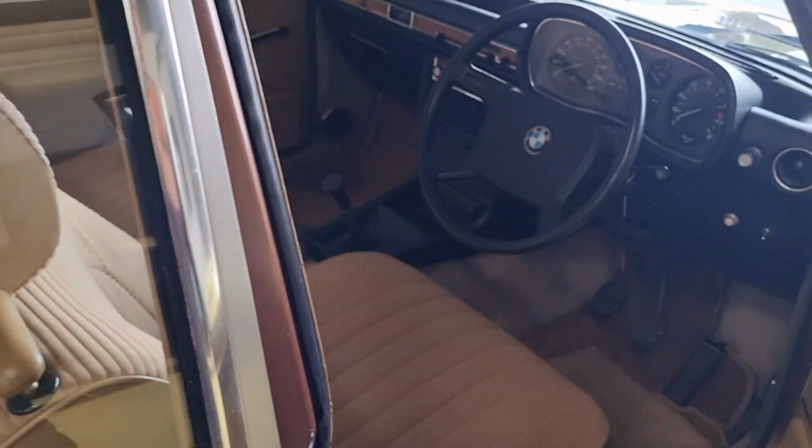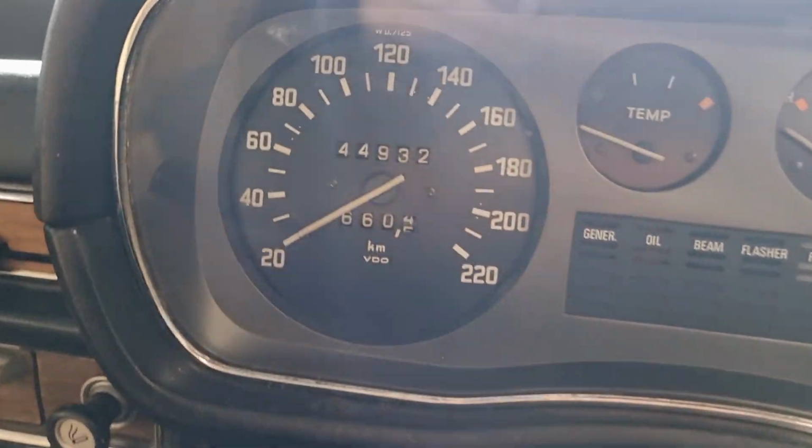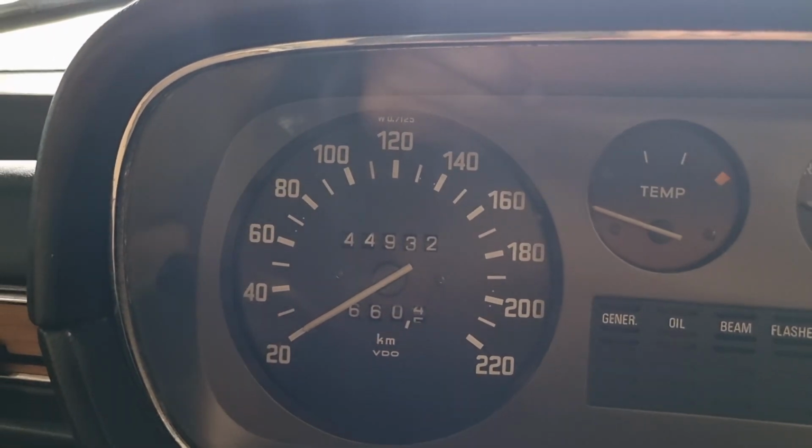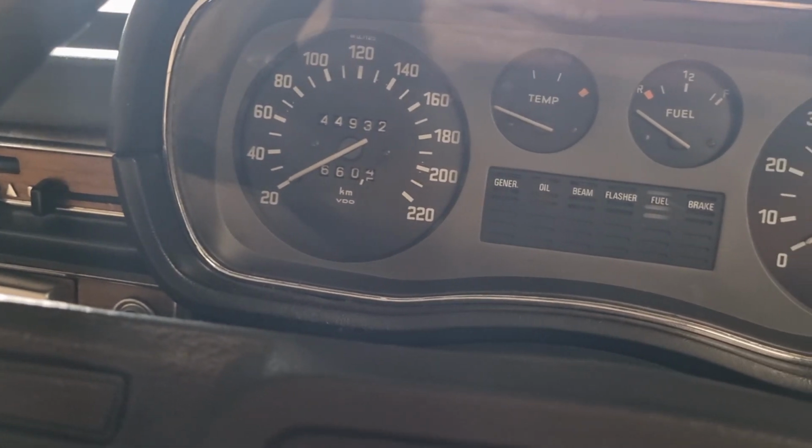Let's have a look inside. Currently showing 44,932 kilometers on the clock. This is a manual with LSD limited slip diff. Let's start her up.